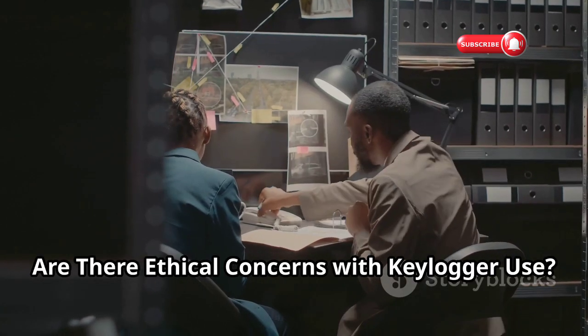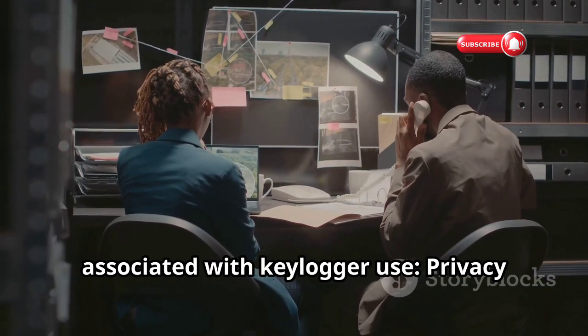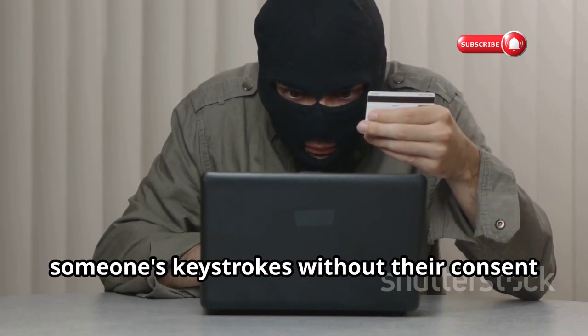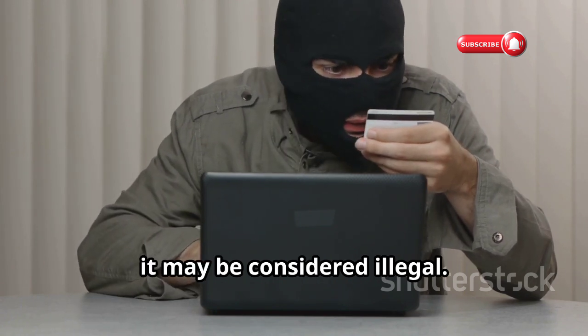Are there ethical concerns with keylogger use? Here are some of the ethical concerns associated with keylogger use. Privacy invasion. Using keyloggers to monitor someone's keystrokes without their consent is a violation of their privacy. In some geographies, it may be considered illegal.